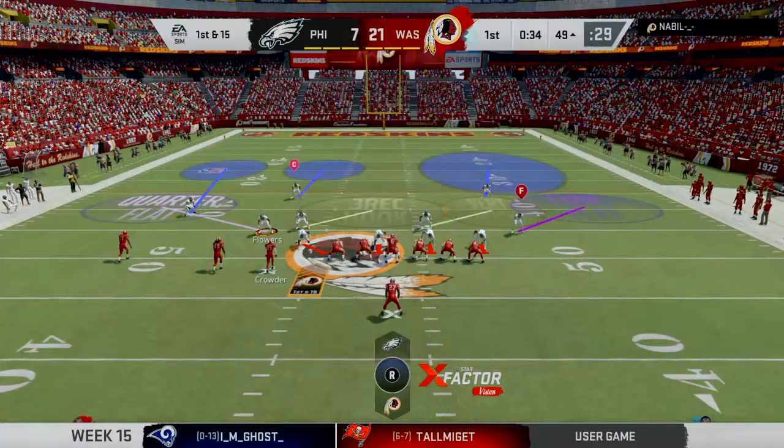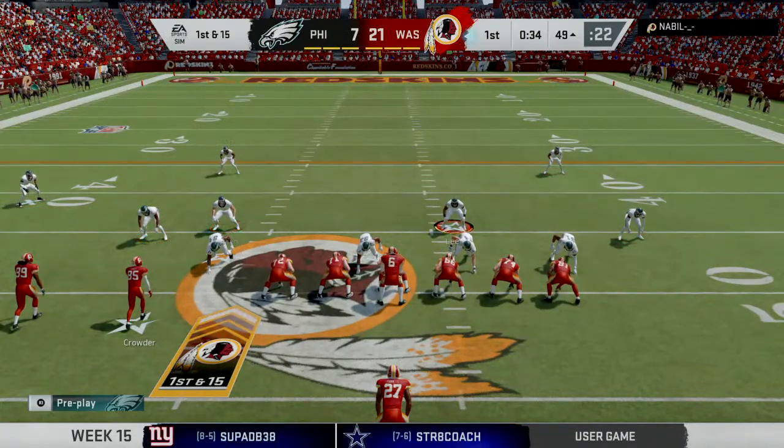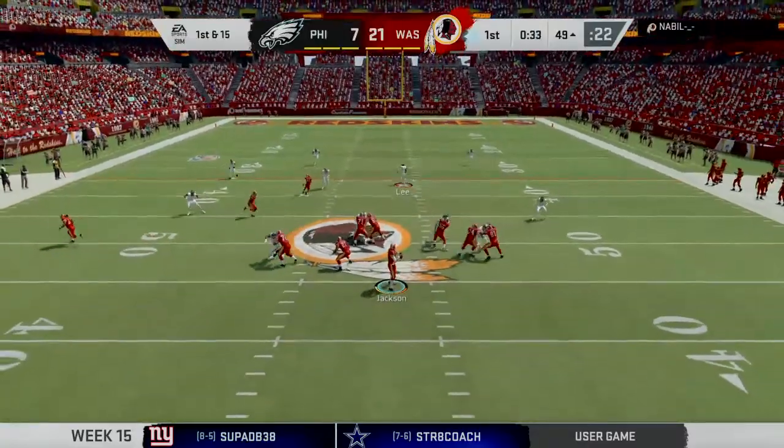Single, single, single, single. New Mike 52, right 52. Pick it up, guys, pick it up. Check your hot read. Tighten it. Now it's Jackson.